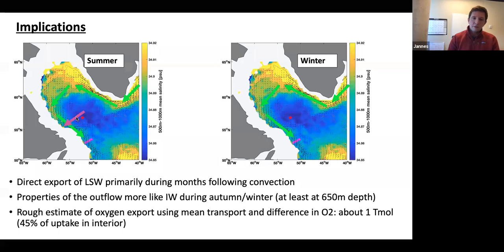And in fact, it should be noted that the overall transport through the section, I haven't looked at that myself too much yet, but based on other studies that have used the data, there's not really any seasonality in how much water overall is transported out of the basin. It's just different fractions of these different water masses. So again, Labrador Sea Water, or water with properties like Labrador Sea Water, mostly leaves during the months following convection, and then it looks more like Irminger water during autumn and winter, at least at the depth that we're measuring at.